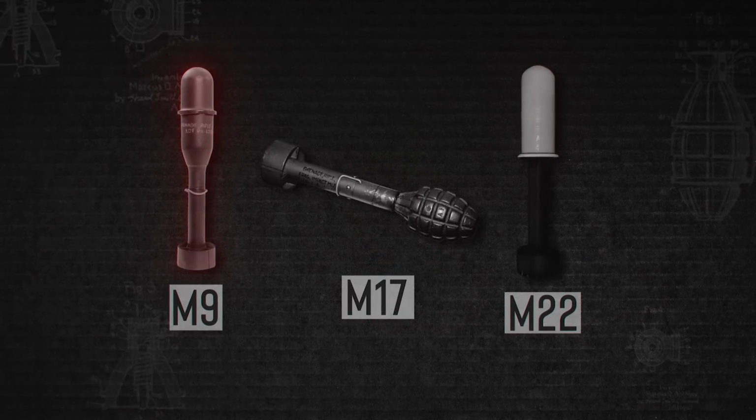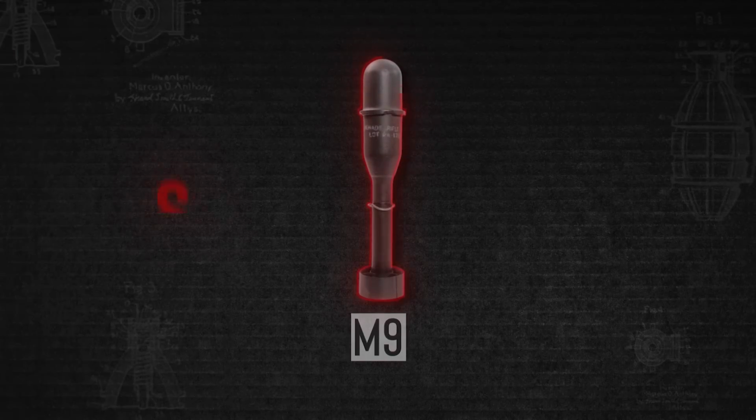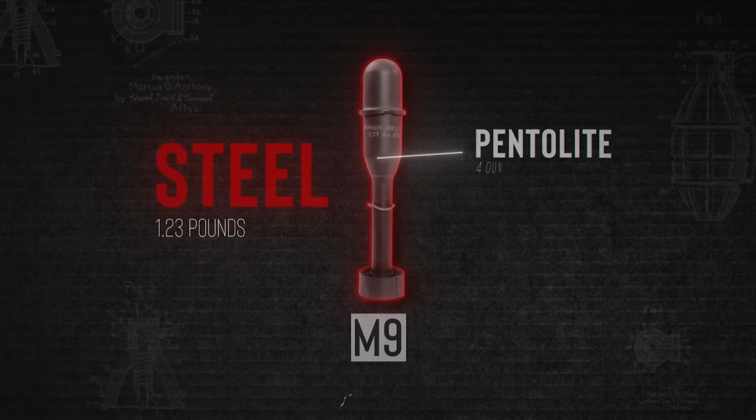The grenade came in 3 variations. You had your anti-armor M9, anti-personnel fragmentation, which was the M17. You had your smoke grenades, the M22, for when you wanted to pop smoke ninja style. The M9 was made from a steel body that weighed 1.23 pounds and was filled with 4 ounces of pentolite. The tail contained the impact fuse and the stabilizing fin spot welded to the tube.